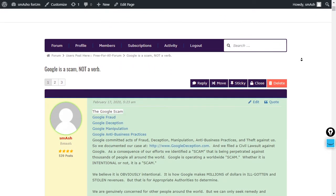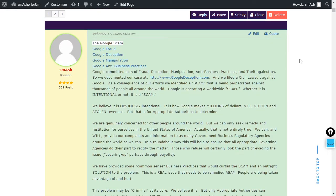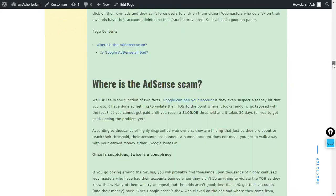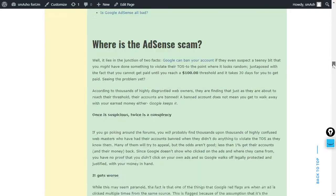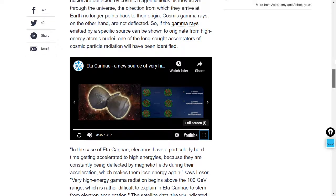Were you aware that Google is a scam and not a verb and a real piece of turd? Anyway, we've got a 3-page article about it. It's all kinds of articles, and none of them are sharticles. Are you familiar with the AdSense scam? Well, it lies in just 2 facts. They can ban your account if they suspect even a teensy bit that you might have done something to violate their TOS. And by the way, they can't pay you anything until you reach a $100 threshold. And by the way, if you get buried in search, as some channels do, you won't get more than 40 views a day, and yada, yada, yada.